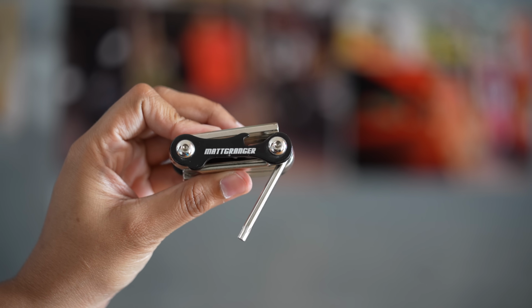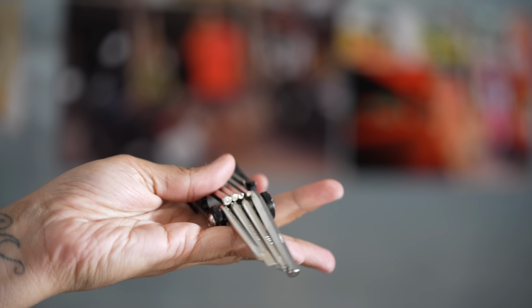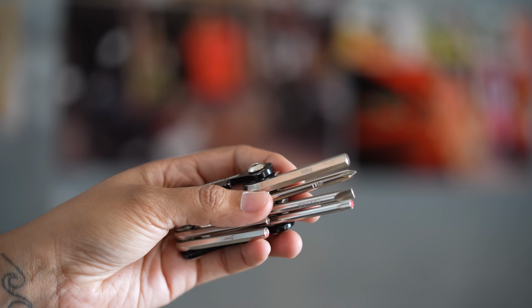Next up is, this is kind of like a meta shout out to Matt himself. This is a Matt Granger toolkit. Well, it's not a Matt Granger toolkit, but it's a toolkit with Matt's branding on it. I worked with Matt in 2018 and 19. It was tremendous fun when he was living back in New York.